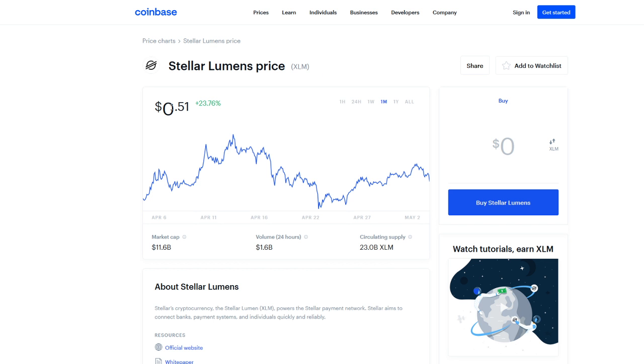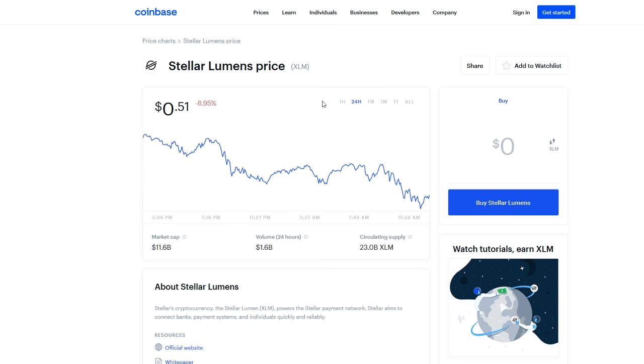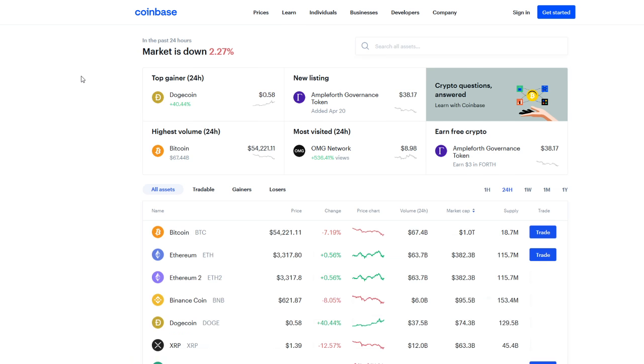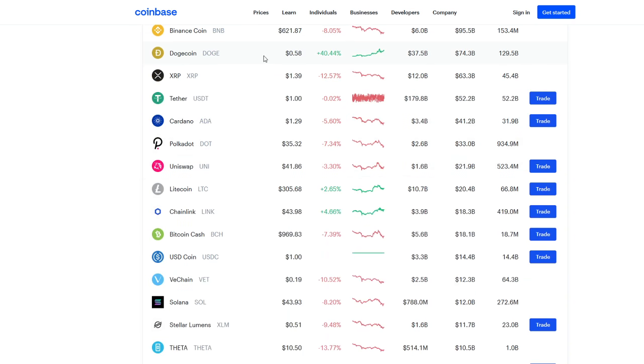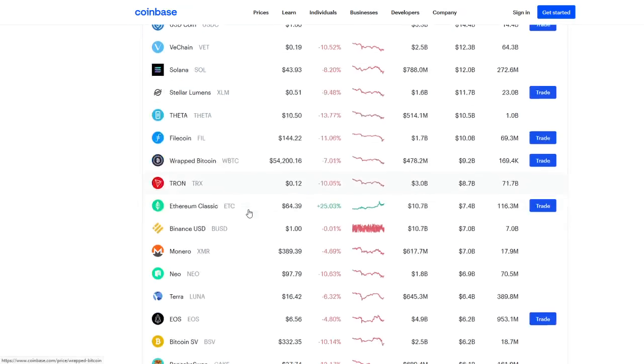So we see that 51-cent price point right now, a 24% increase in the last month. But if we take a look at the last week, a 4% increase, this is where it gets a little different. We see a 9% decrease in the last 24 hours. However, I would like to say that is pretty much every coin right now. We're seeing consolidation really across the board. Obviously, Ethereum's still up in the last 24 hours, but a lot of losers. Obviously, Dogecoin doing very, very well. But other than that, guys, we are seeing losers across the board.